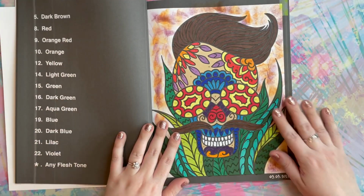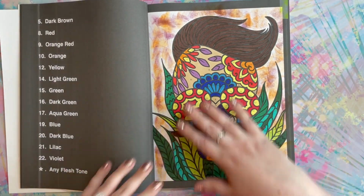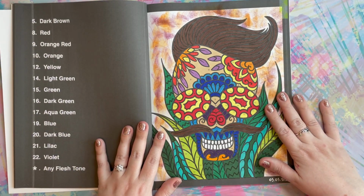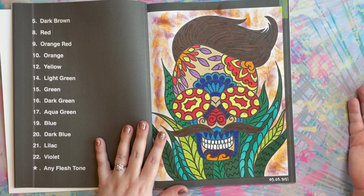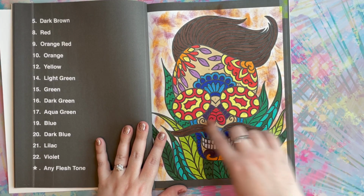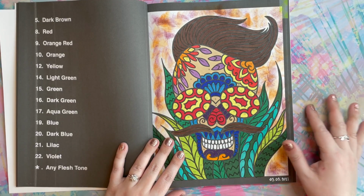I picked this deep tan color because I thought it nicely contrasted with the hair and with the colors that were here. And this guy was just so much fun. He has this grass in the background, these fun, funky colors. I think these are glasses, which look really cool.